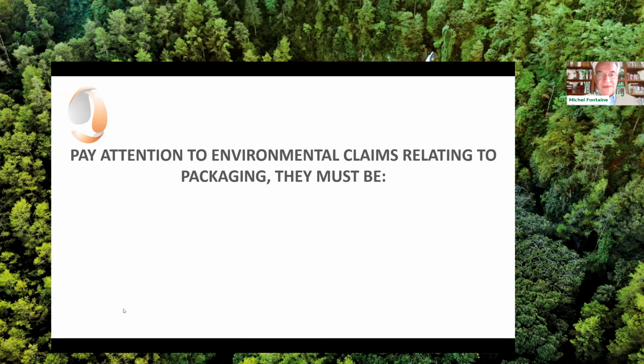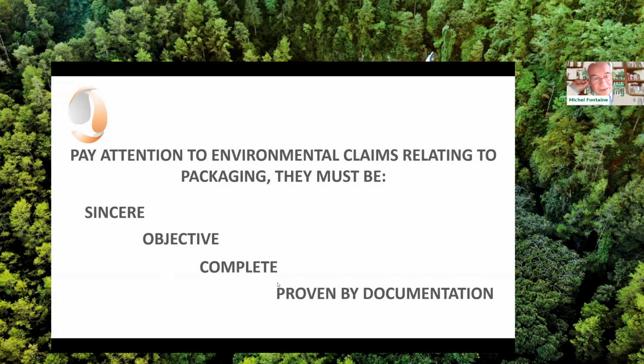Again, if I can do something in my chart. Sorry. Can you click again? So you have all the attributes we want when you make an environmental claim: to be clear, sincere, objective, complete, and proven by documentation.